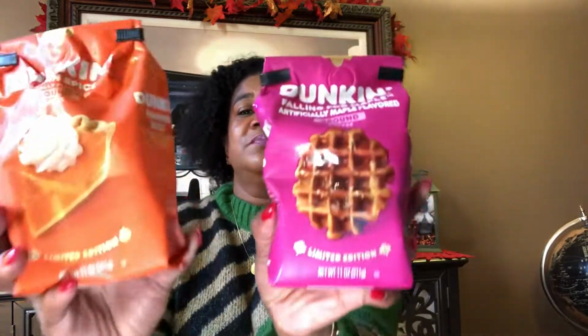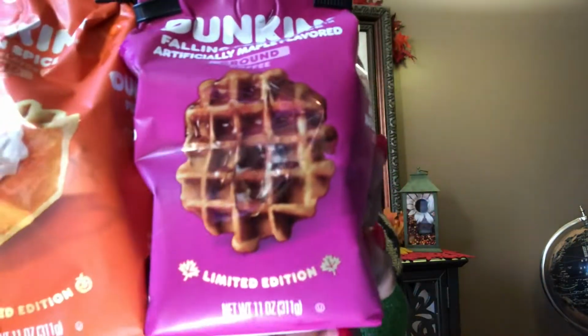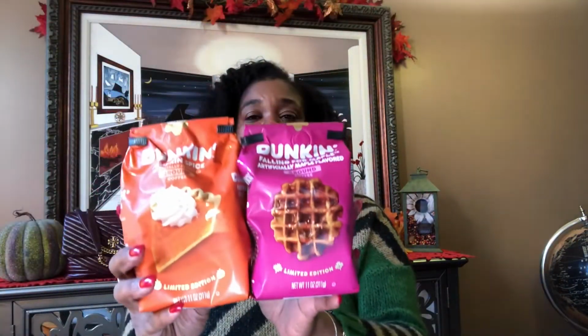But for food, oh my goodness. Again, like I said, I'm a lover of all things pumpkin. So I'm gonna start off with my Dunkin' Donuts pumpkin flavored coffee. And if you're someone that's not that keen on pumpkin, I also have this maple flavored. These are both limited edition, and obviously these are ground coffees.